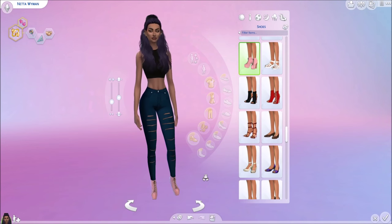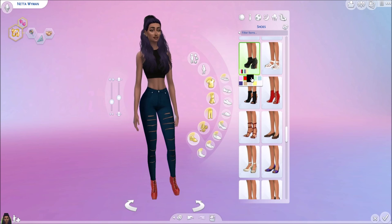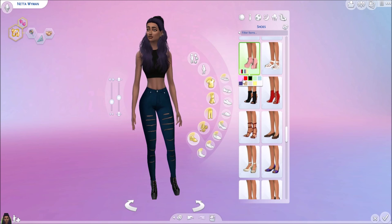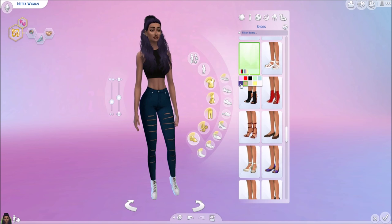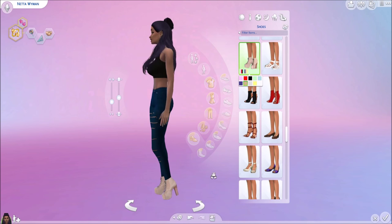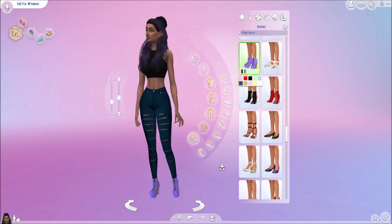The next pair of shoes are these shoes by Madeline, and they are called Pia Kinza. And they are so cute, and they come in pink, red, black, green, blue, yellow, white, a nude-ish white color, and a purple color, and these are so cute.